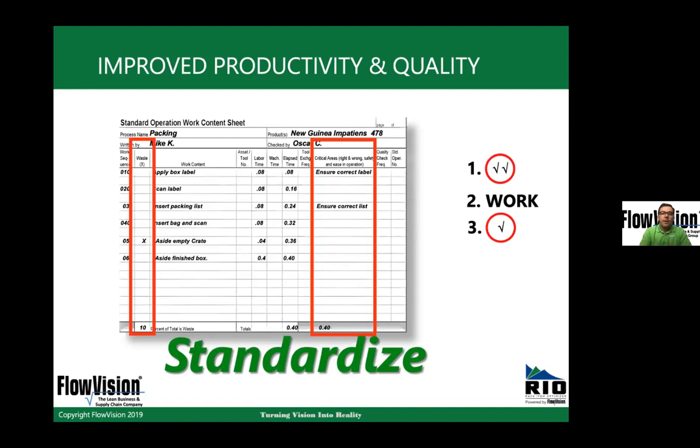The other reason for this document is so we can standardize the process. One of the key principles of lean is standardization and consistency. We want to standardize a process where it doesn't matter who's doing the work, they're all doing it based on the way it's been documented. So again, standardization is extremely critical. Working at a good pace is extremely critical, because quality is first and foremost.